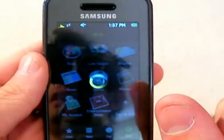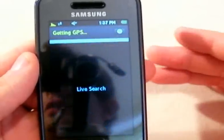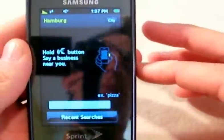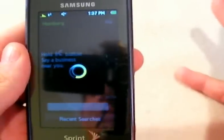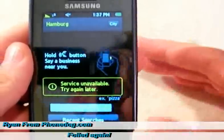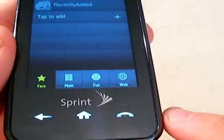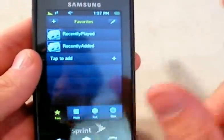Live search actually uses Microsoft Live Search, and it basically is a location-aware search. So you can search for something that you want to find in the town near you. You could say pizza and see if it finds it. Maybe. Service unavailable. Maybe they're updating it. Alright, well that's no biggie. Anytime you want to get back to the home page, you just press that button right there. That's it, just the home page. And so then you press home page, and we're back to here again.